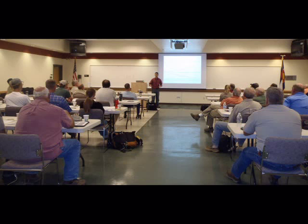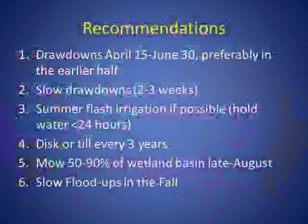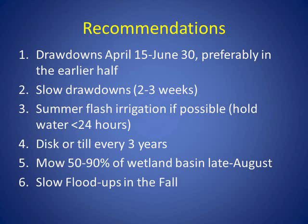for managing our wetlands? And along the South Platte, we have a lot of late successional stuff. We have a lot of areas that don't have the ability to get spring water and do drawdowns. So there is an ideal state that we can have, just because there's not a whole lot of this available. And the recommendation I came up with is to try to do drawdowns between April 15th and June 30th, and preferably in the earlier half.